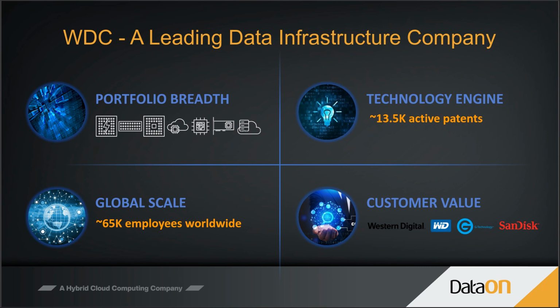In case some of you are not familiar, WD offers an expansive portfolio of technologies, storage devices, systems and solutions for the data center and the consumer space. Our data-centric solutions comprise the Western Digital WD brand, the WD_BLACK brand, the G-Technology brand, and the SanDisk brand.